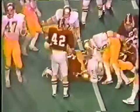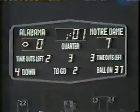They got him spread out. Lewis gives it away, though, and it doesn't work for much. Down to the 35, and that's going to bring up fourth down and a yard and a half. Normally. And the time is gone in quarter number three.